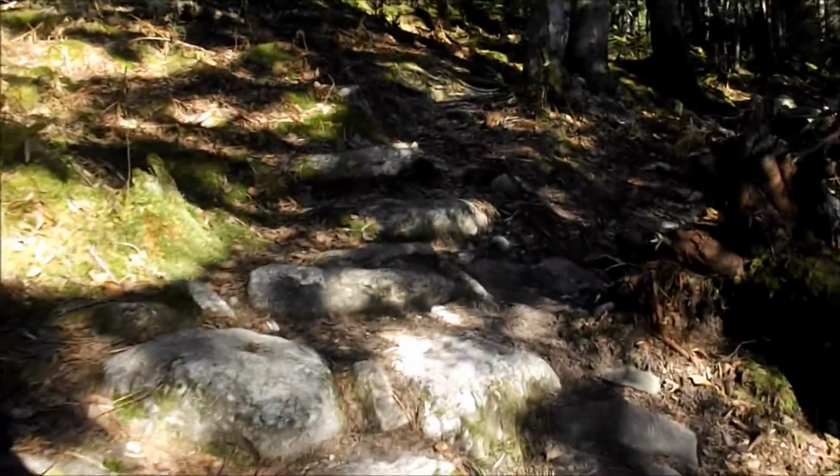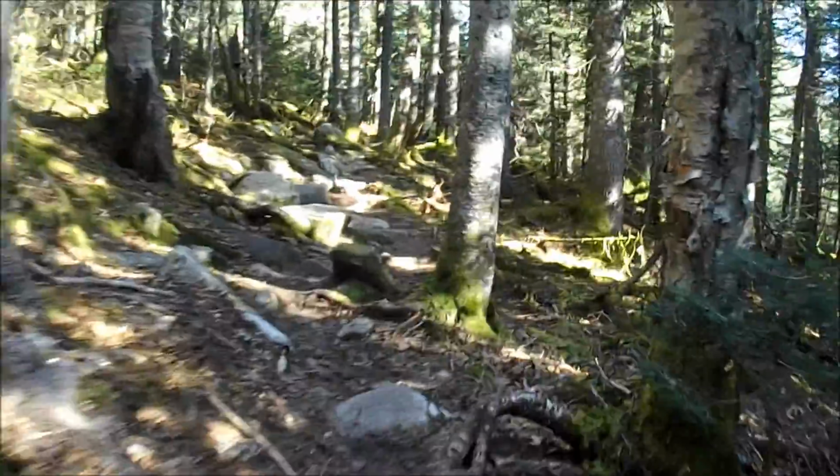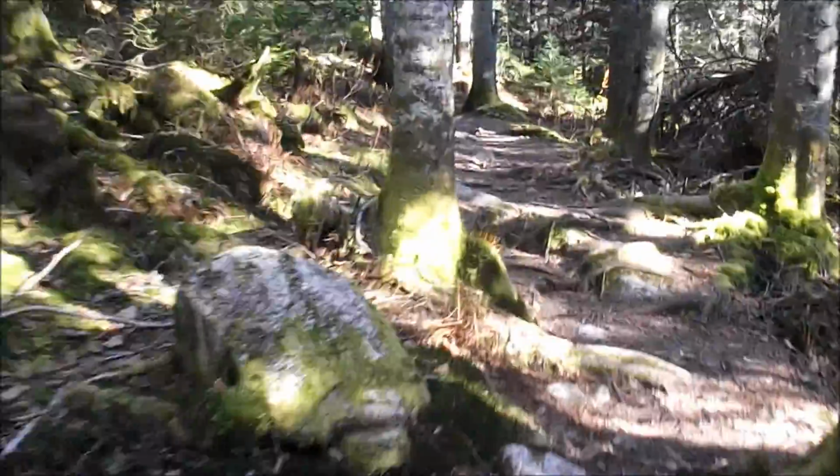Let's see, we've broken the 3,000 foot mark, or I have to say the 900 meter mark approximately. Not terribly far to go to the summit in terms of both distance and vertical gain. Let's just enjoy this hike and cruise along, because I'm only here for a day and I don't know when the next time I'll come here will be.